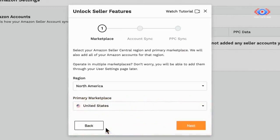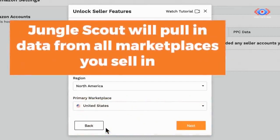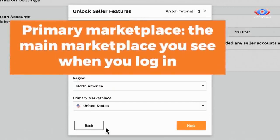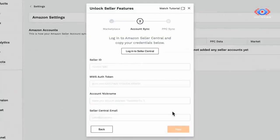One thing to note here is that if you do sell in more of these marketplaces, it will actually pull in all of the data for each of those within that region. The primary marketplace is just the first one or the main one that you see when you log in. Now we click Next. To get the following information, we're gonna need to log into Seller Central.